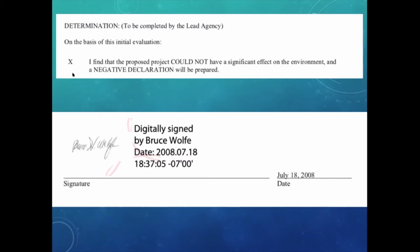Now, when I looked at this waiver, the signing officer in 2008, whoever this is for the state, said, I find that this proposed project, meaning all the grazing on Point Reyes National Seashore and Tomales Bay watershed, could not have a significant effect on the environment, and therefore a negative declaration will be prepared. A negative declaration in CEQA talk means go ahead and do the pollution, have significant effects on the environment, and we'll just make sure it's mitigated and controlled. So I was surprised to see that.